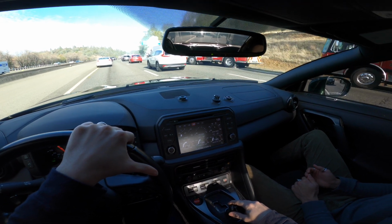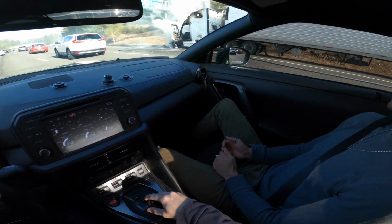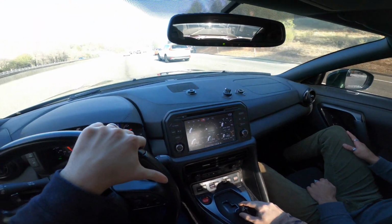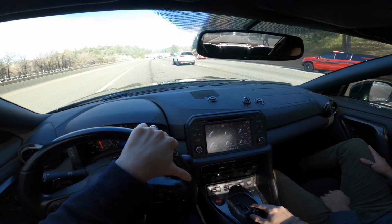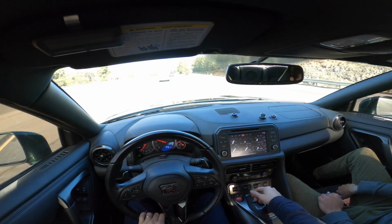Oh. What the? Car on fire. Oh, damn. Wow, that whole entire truck was like melted from like the inside out.